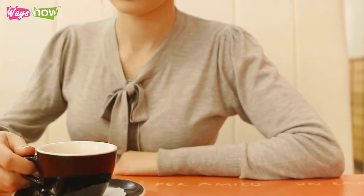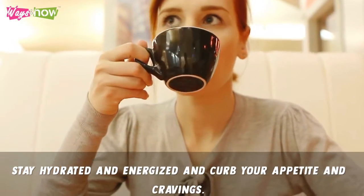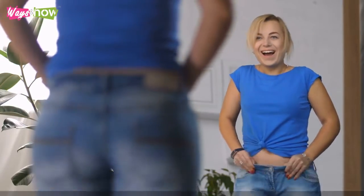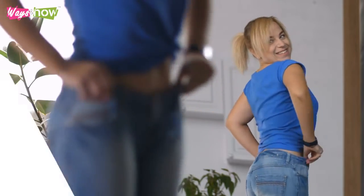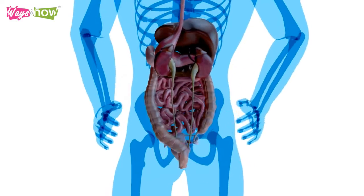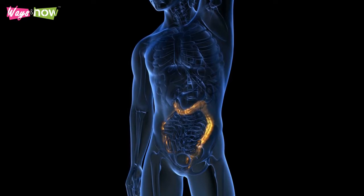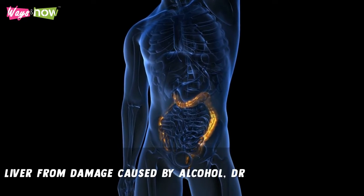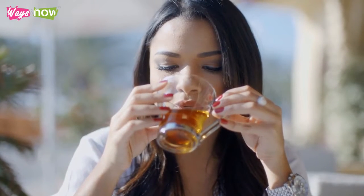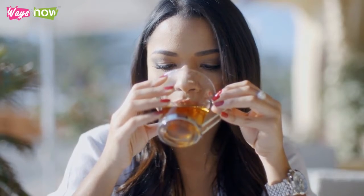Drinking turmeric tea throughout the day can help you stay hydrated and energized and curb your appetite and cravings. Turmeric tea can also improve digestion and detoxification, aiding weight loss. Turmeric can help stimulate bile secretion, a fluid that helps digest fats and remove toxins from the liver. Turmeric can also help protect the liver from damage caused by alcohol, drugs, or infections. Aim for at least 4 cups of turmeric tea daily, preferably before or during meals.